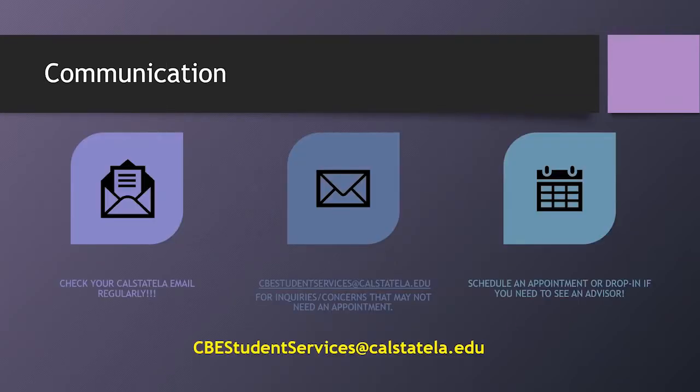First things first, one of the most important things we want you to take away from this slide is to check your Cal State LA email address regularly. We use it as our primary way of contacting you, so get in the habit of checking it daily. Speaking of emails, we've also listed our general email address, cbestudentservices@calstatela.edu. Whenever you have a general question or inquiry, this will be the email address you contact. You might think you need an appointment or need to go to drop-ins, but don't hesitate to contact that address to make sure it's not something we can answer via email.